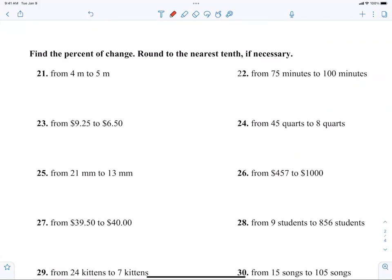21. I did 1 out of 4, and then it's 25. Is that an increase or a decrease? Does everybody see what I'm saying? I don't care about putting increase or decrease. You just have to see the numbers going up. All right, Aiden, 23.